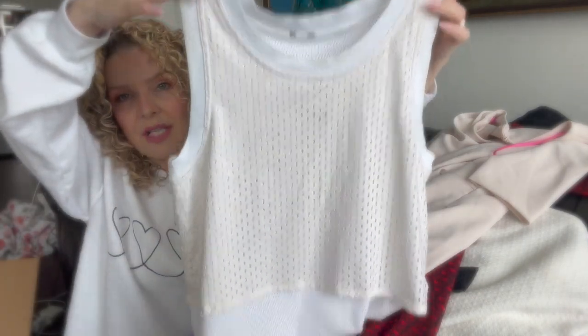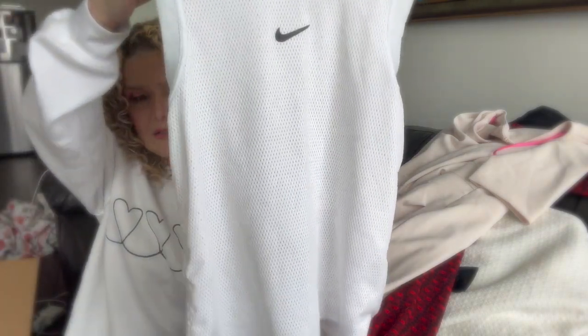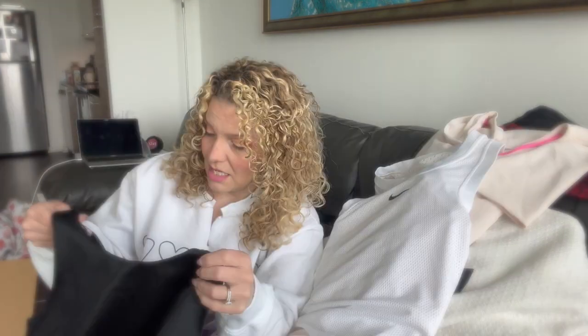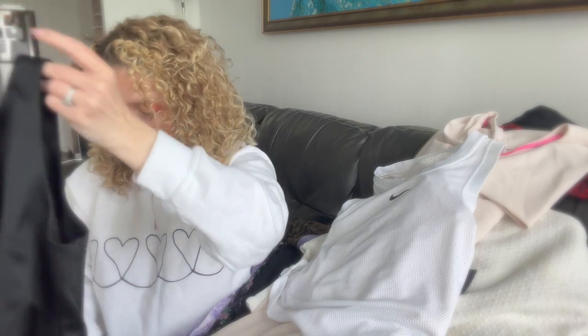So here's like a little Nike tank, right? But then if you pull it this way, boom, another tank, center swoosh. Oh wait, it's like a little dressy dress. Okay, this is kind of cute with the little bows in the back.